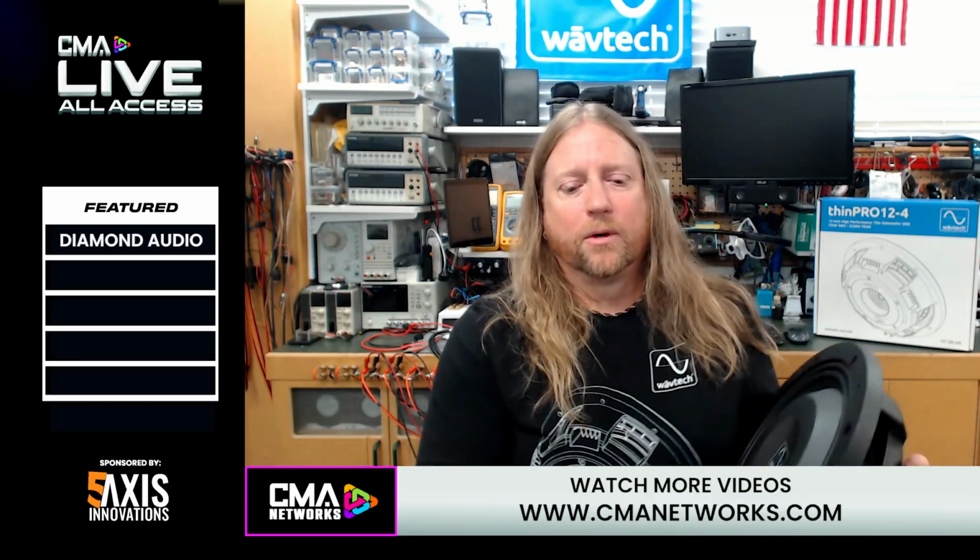Another cool feature is the trim ring. The trim ring actually hides all the screws, which gives it a really clean look. But you can also reverse mount the subwoofer, unlike most other subs out there, even traditional subs. It has a dual function gasket, so standard mount or reverse mount. If you want to show off the really cool looking massive motor structure on the back, it can seal against the front in a reverse mount.